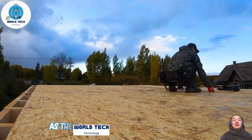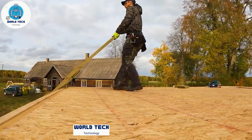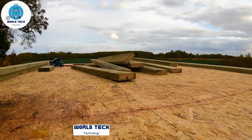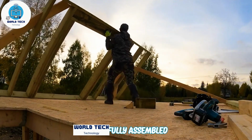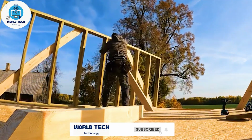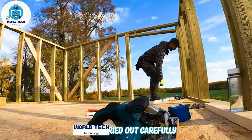During construction, as the second floor began to take shape, meticulous attention was paid to every detail. The frame system of the second floor is carefully assembled, serving as a solid foundation for the structures above. At the same time, the cutting and placement of materials and the shaping of the elements constituting the second floor were carried out carefully.